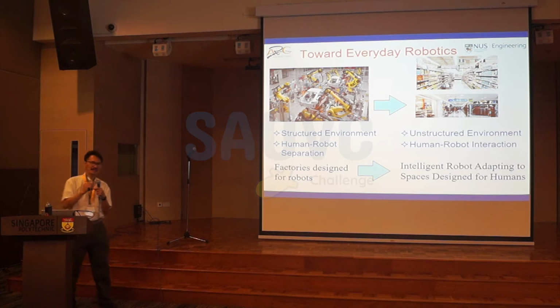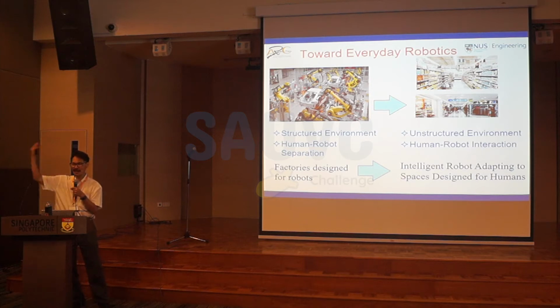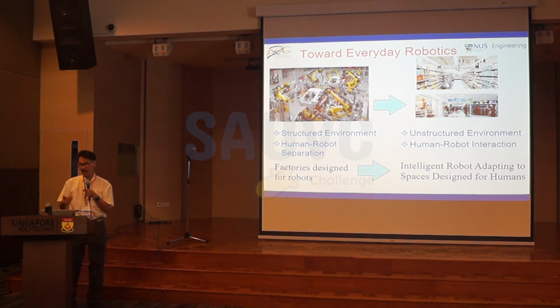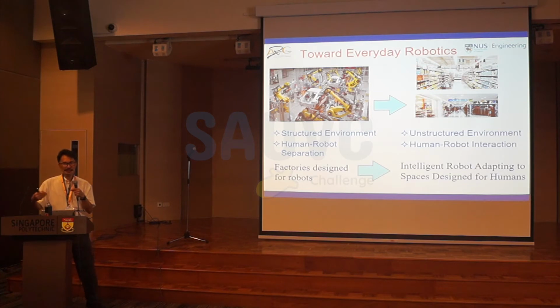So the question is, how do we move from an environment designed for the robot to an environment designed for humans, which ought to be, and the robot is intelligent enough to operate in that environment without modifying the environment. That's why our work on self-driving vehicles, we make the intelligence egocentric. It's all within the robot itself. It doesn't rely on GPS. It doesn't rely on lines on the floor to guide it. It doesn't rely on barcodes to guide it. Right? Of course, if it's there, we can use it, but we don't rely on it.